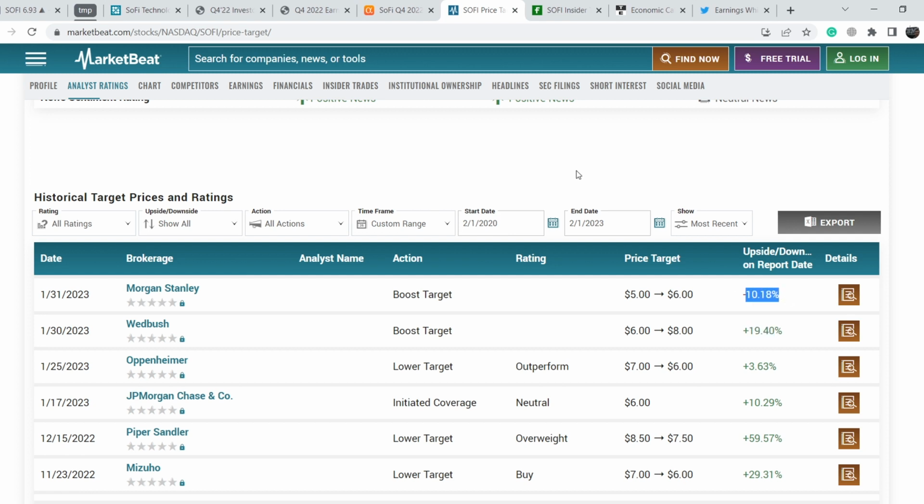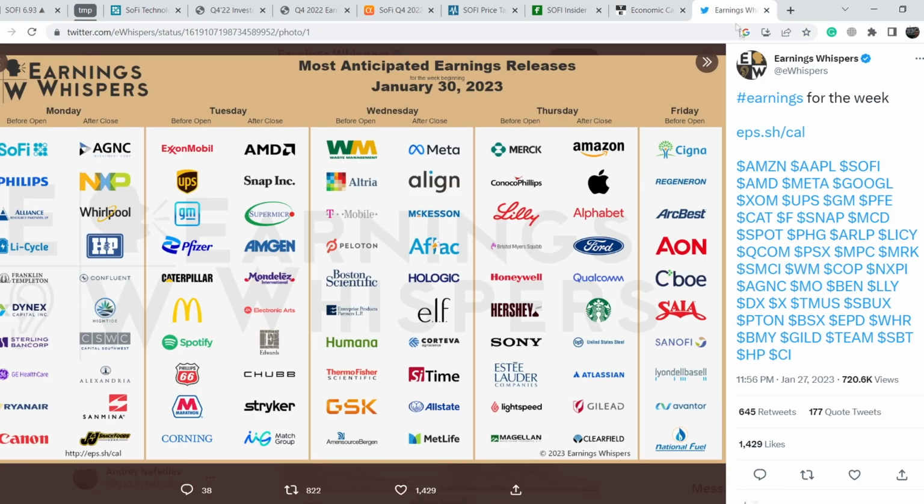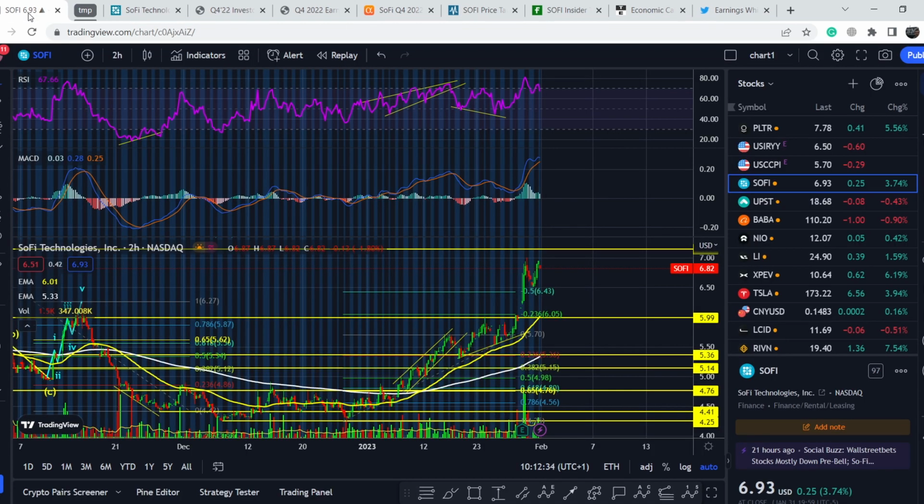And I have to say that this week will be quite volatile, because in a matter of several hours we will see the Fed interest rate decision at 8 p.m. Eastern Standard Time. And on top of that we have a lot of earnings reports from major companies. As you can see, today we will see the Meta earnings report. Tomorrow it will be Amazon and Alphabet. And definitely these companies also might drive the price of the entire market either way. That's why we have to be very cautious, and let's continue with the technical analysis.